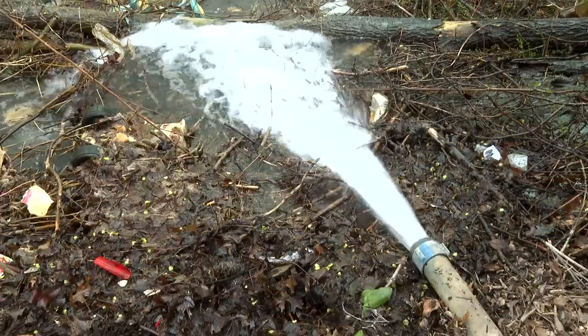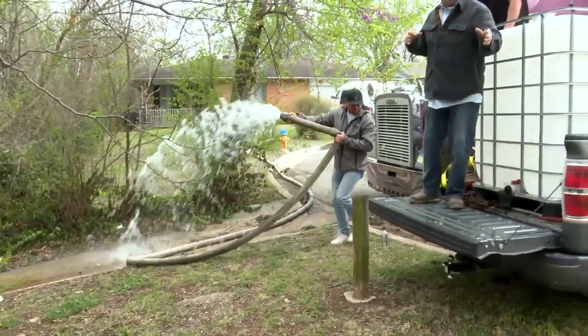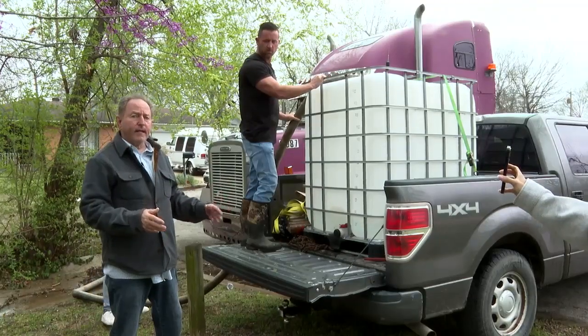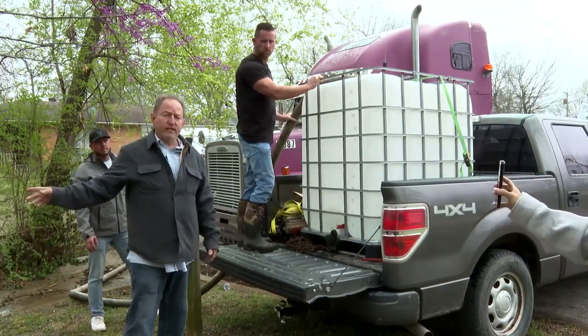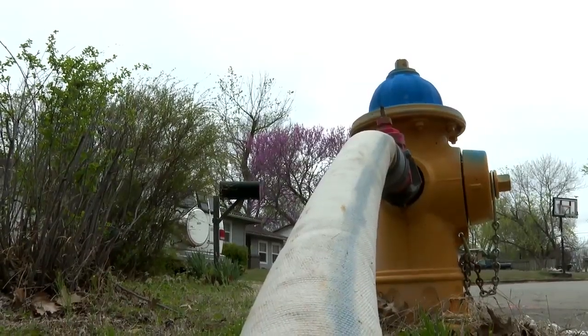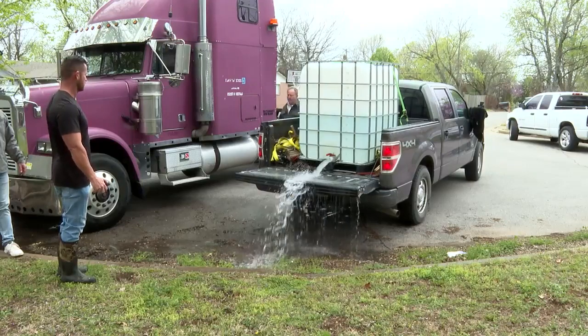To show just how much water is being dumped on their land, Mr. Parson arranged a demonstration. We're putting this hose in there for exactly 1 minute to show how many gallons per minute this one hose is flowing. The result? 100 gallons a minute. And that's down from a peak of 150 gallons a minute, says Parson.